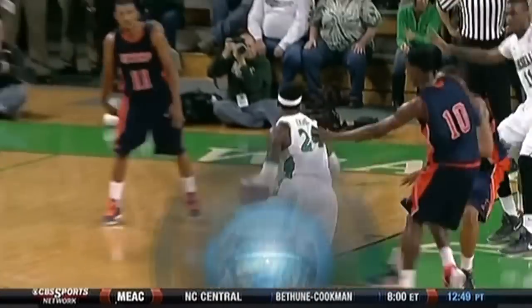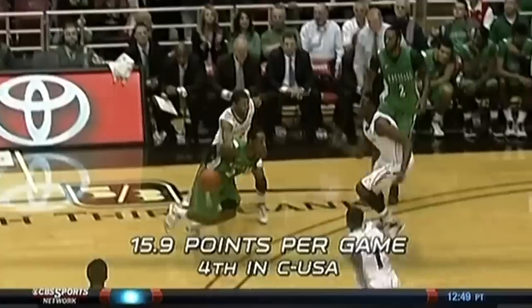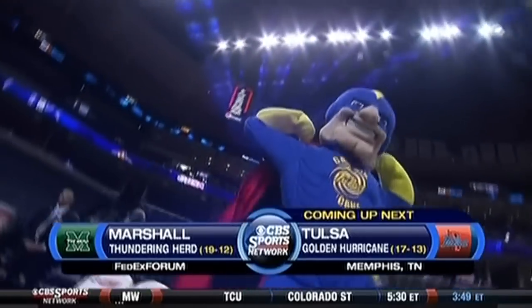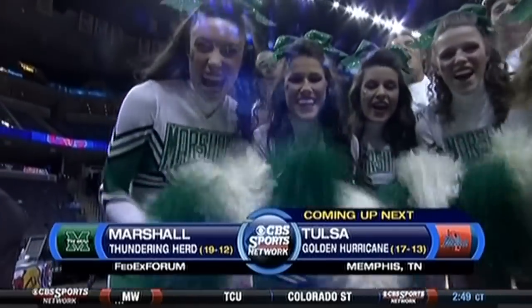And then for Marshall, DeAndre Kane. He's a really strong player. He's a great slasher, very athletic, constantly in motion, always putting pressure on the defense. He's also great in transition, loves to get out on the wings and finish with high-flying dunks. It's Tulsa and Marshall, our second quarterfinal game here in Memphis at the Conference USA Tournament. We'll be back with starting lineups coming up next.